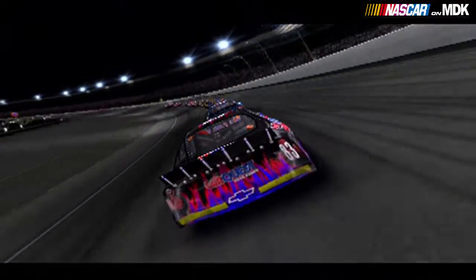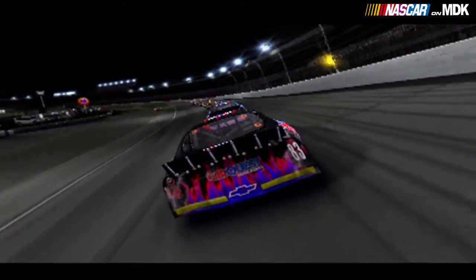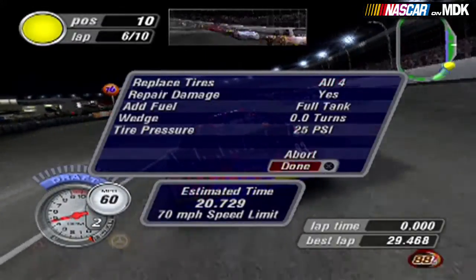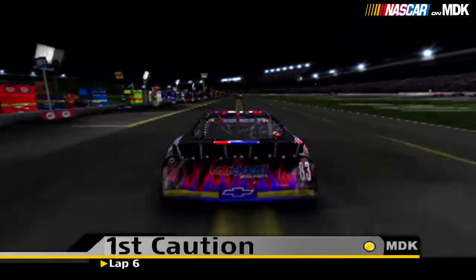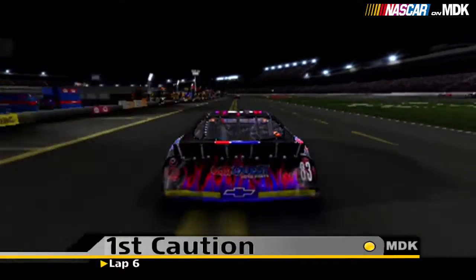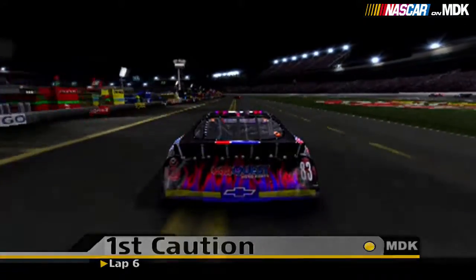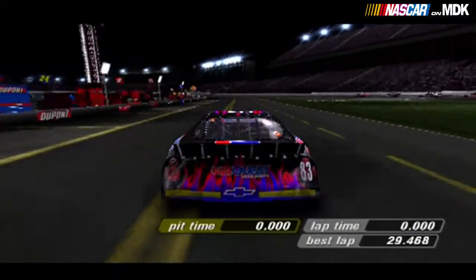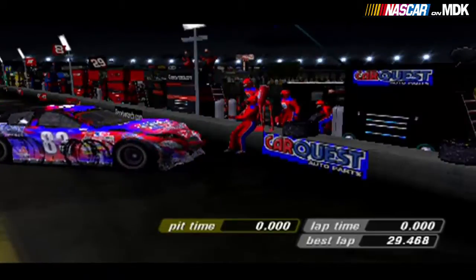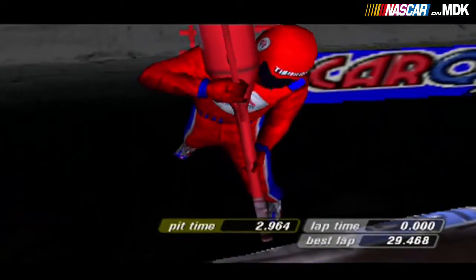Whoa, okay. Is anyone gonna pit? Me, Dale Jr. and others. I think that's Dale Jr. in front of me. Why isn't Mark Martin and the others going on pit road? They have to come on pit road. Unless, okay, this is really confusing. I don't know, can you go on pit road under caution? That's my thing. Really, gas man? Really?